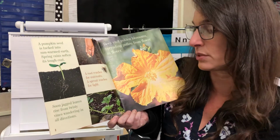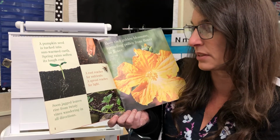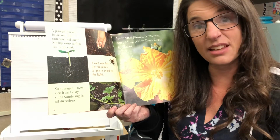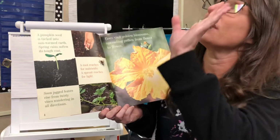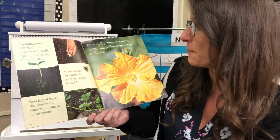A root reaches for nutrients, a sprout reaches for light. So the roots of the vine are underneath the soil, and they suck up the water from the soil. And the sprout, it will rise up towards the sunlight that helps it get its food.